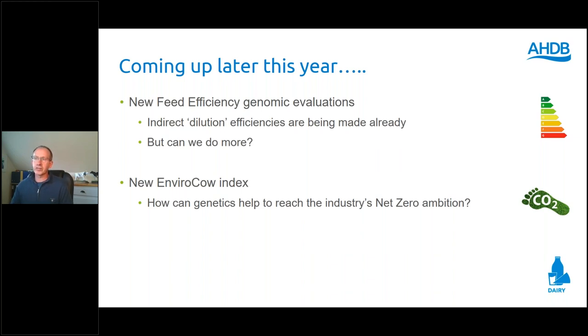The next couple of slides explain a little bit more about it, but before I move on, the second one that we'll be introducing is a new EnviroCow index, and as the name already suggests, that really is an index that's been designed to help us find animals that can help us to reduce the carbon footprint of the product that we're producing on farm, and really also as a tool to help the industry achieve net zero, the ambition that exists by 2040.